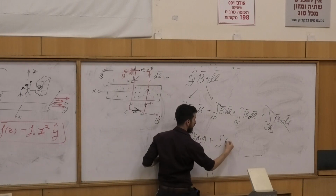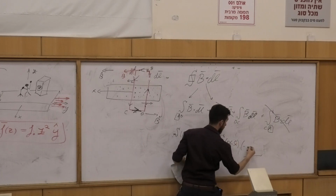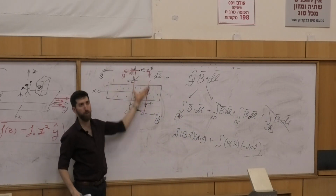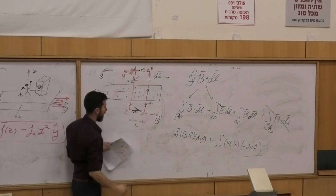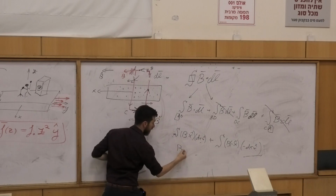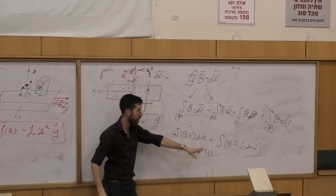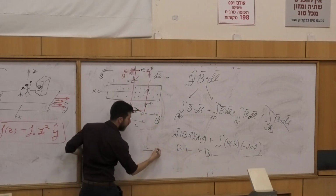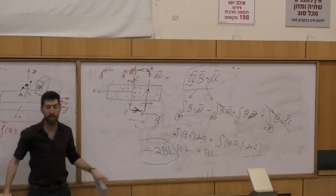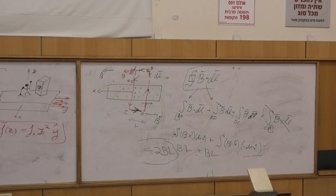Because here, what is the direction of B? Minus x, right? And what is the direction of dl? Minus dx, right? So this ends up being plus. We didn't say what the length of each one of them is, so I'm going to say that this side has length L. I can do that, right? So this integral is B multiplied by L, and this integral is also B multiplied by L. We had minus and minus, it becomes plus. So this whole side equals 2BL. And this is only half of the equation. This is the hard side of the equation, and we killed it. Let's go back to the drawing board.